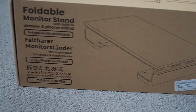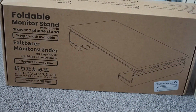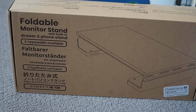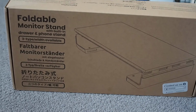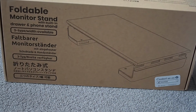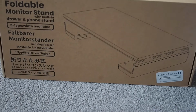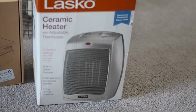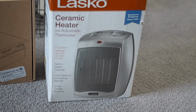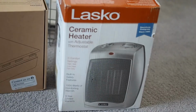Okay, so I got this foldable monitor stand. I haven't quite decided if I'm putting my laptop on there or if I am putting my monitor on there. I don't know yet. We will see once I take it out of the box and put it together. I also got some random items, like this is a little ceramic heater. It's a little cold these days, so I just wanted this for my feet because my feet are always cold.